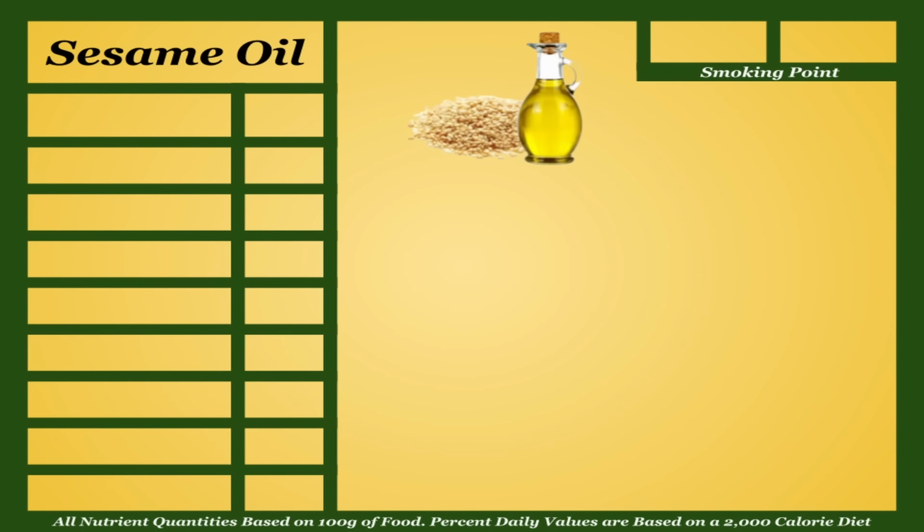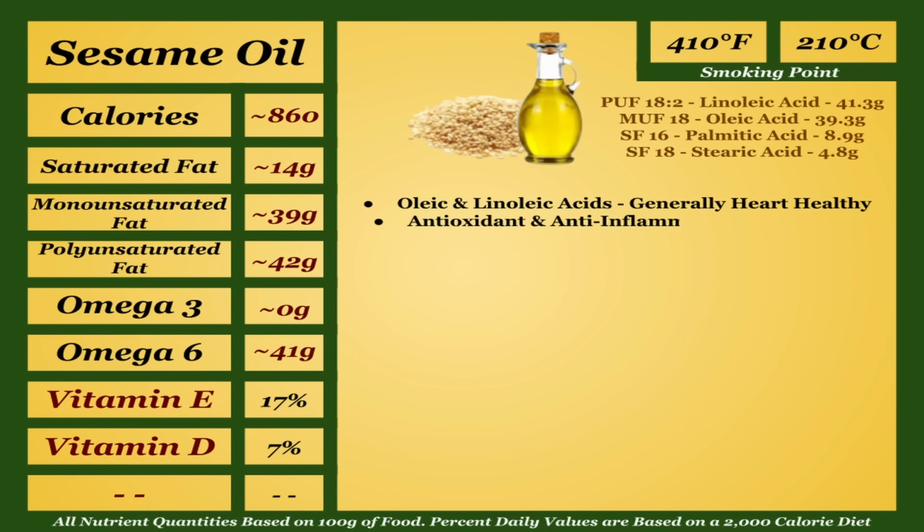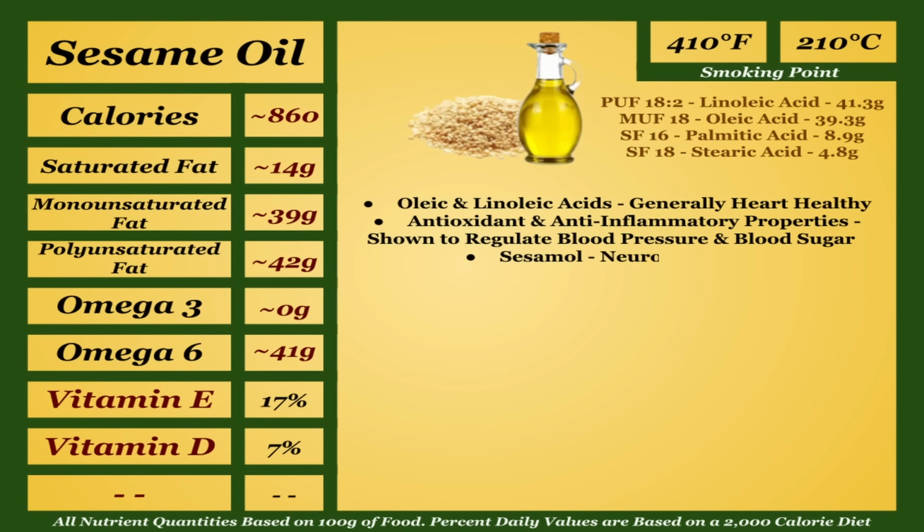Sesame oil is a pretty even split between mono and polyunsaturated fat, those mainly being oleic and linoleic acids, both of which are shown to generally be heart healthy. And just like sesame seeds, sesame oil has a lot going for it under the surface. Sesame oil is known for its anti-inflammatory and antioxidant properties, shown to reduce blood pressure and regulate blood sugar. Its antioxidant sesamol is shown to have neuroprotective benefits and help prevent Parkinson's disease. Sesame oil is also shown to improve symptoms of arthritis.